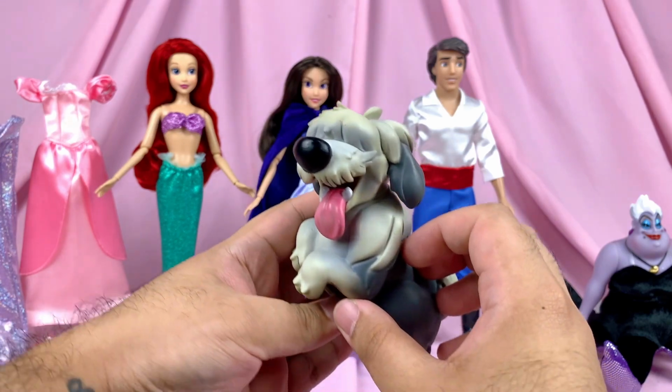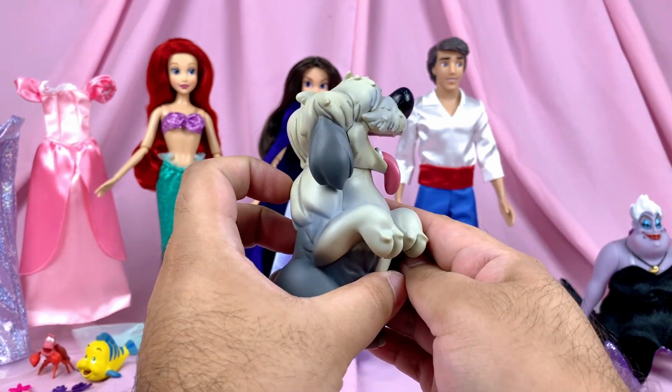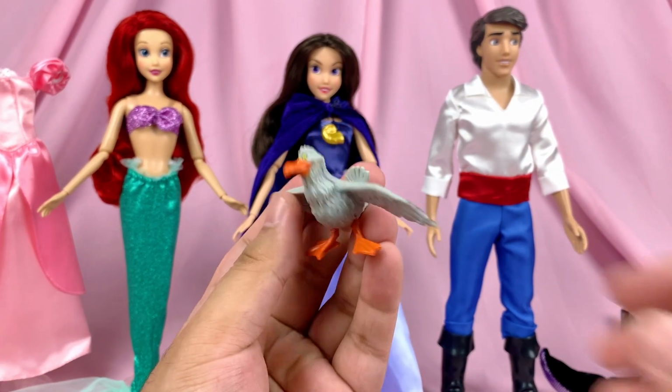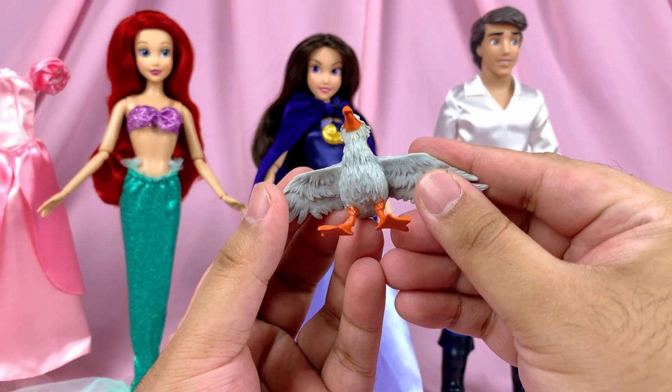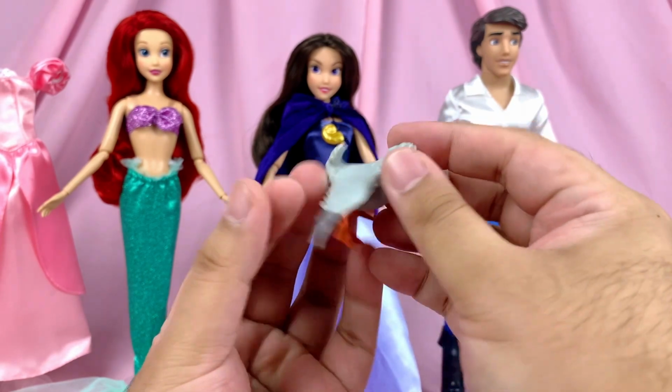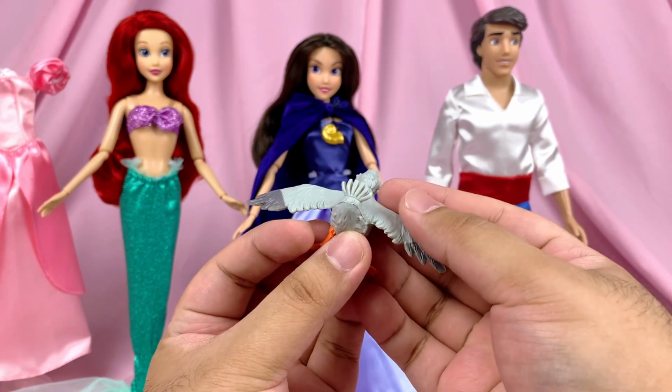My actual platinum set Max has paint damage on his shoulders. Next up, we have Scuttle. So Scuttle is posed with his wings spanned out as if he's flying. Interestingly, he is painted a dirty kind of gray as opposed to the pure white that he looks in the movie.